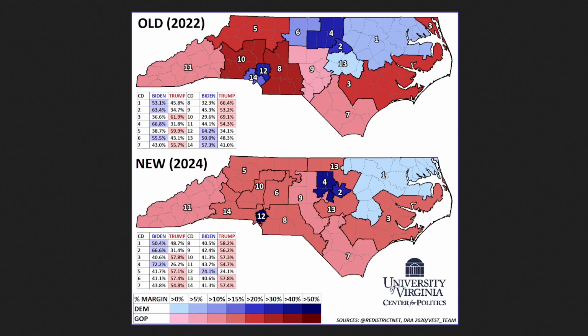It got slightly redder. It's still a toss-up, but Republicans could pick it up. So there are 3 districts where the Republicans are easily expected to be able to win. We've got the 6th. That went from a district where Trump got 43% of the vote to where he got 57. And then the 13th, that was a close one. Biden won at 50 to 48. The new one, Trump would win at 58 to 41.